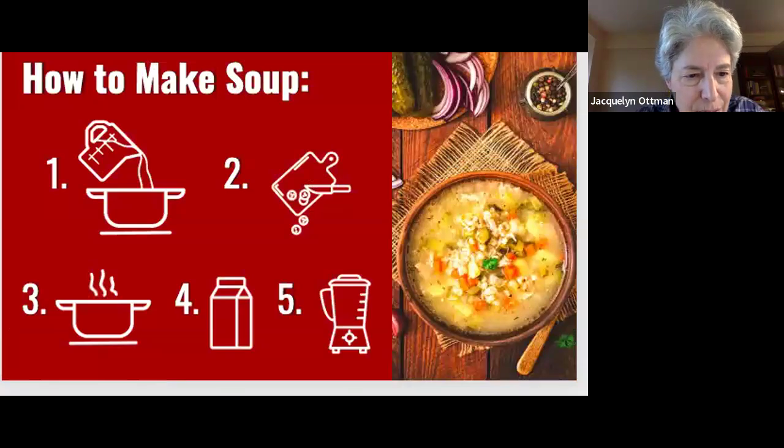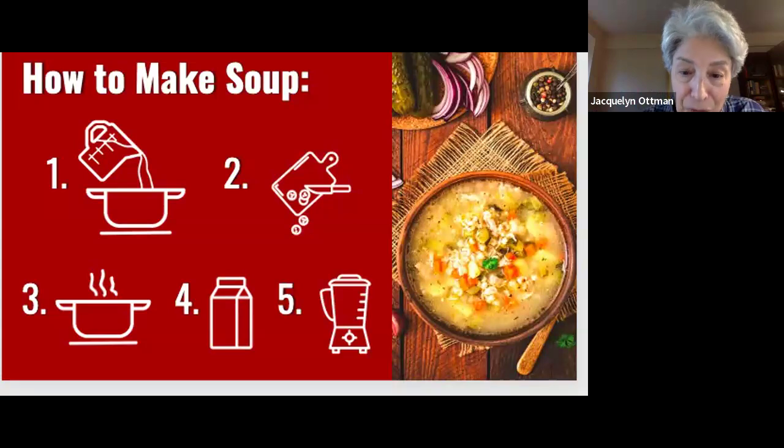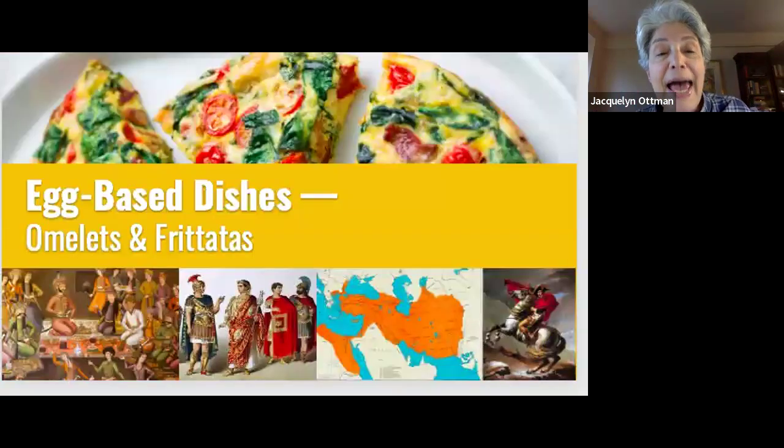Now, like soup's first cousin, stew, making soup is super easy. Just like the folks in the stone soup fable discovered, you can make soup from just about anything. You start with a pre-made stock or simply buy broth in a store. Add whatever meat, poultry, fish, or vegetables and seasonings that you like. Simmer to reduce and concentrate the flavor. If you like, add a little milk or cream just before serving, or puree it all in a blender for a more textured result. Now, let's turn to another super popular dish that makes a perfect container for leftovers, eggs.